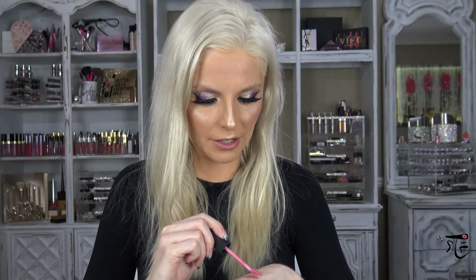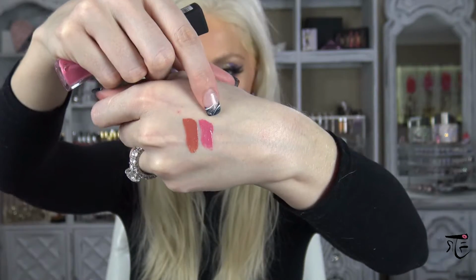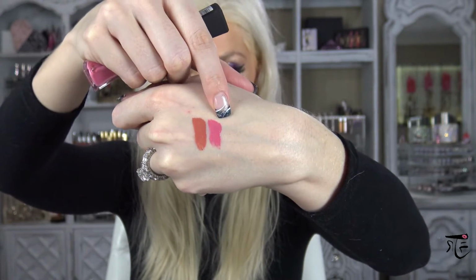Then we have number 300, Blushing Ambition. I really like the packaging of these too. Look how sleek those are. And these applicators. That's a really pretty blush. I like the smell of these ones though. These smell good. Like that's a really pretty blush color.